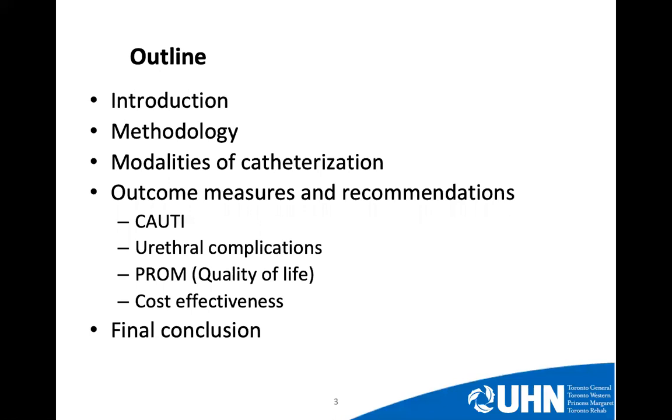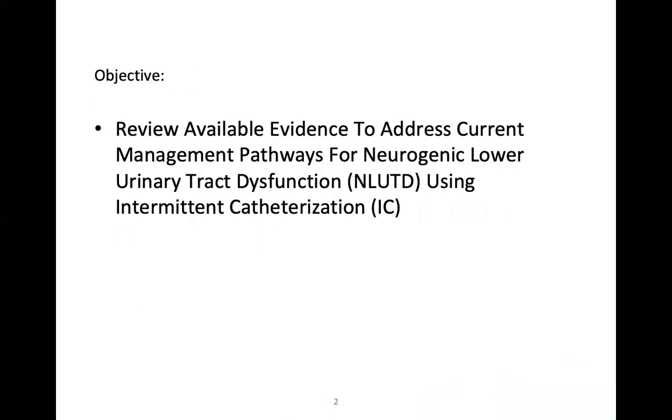So in terms of an outline, that was essentially my brief introduction. I'm going to talk a little bit about the methodology and how we review literature. There's a number of different modalities for catheterization. And then how do we actually assess them? Well, we need to have outcomes. And some of the outcomes we look at will be catheter-associated UTI or CAUTIs, urethral complications such as bleeding, stricture, or trauma, something called PROMs, which is patient-reported outcome measures, and that really reports quality of life, how well patients do or don't do, and cost effectiveness, and then a few final concluding thoughts.